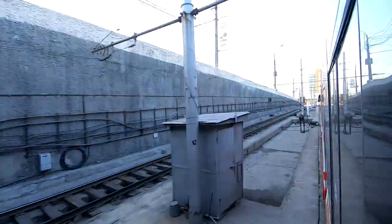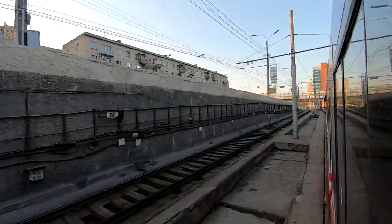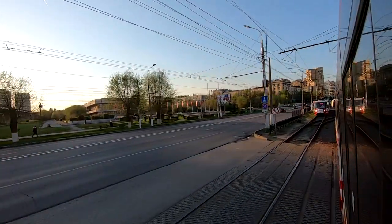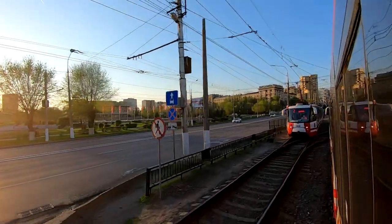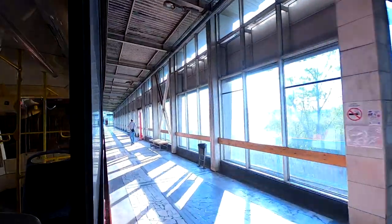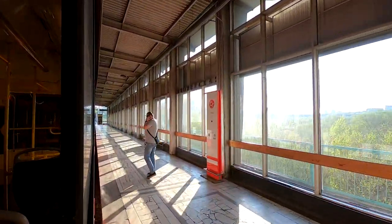Tram traffic is isolated from other means of transport and pedestrian flows and is carried out on separate tracks, with the exception of intersections with some streets in the northern part of the network. In total, the Metrotram has 22 stations. 16 are ground-based, 5 are underground stations, and 1 station is located on an elevated structure.